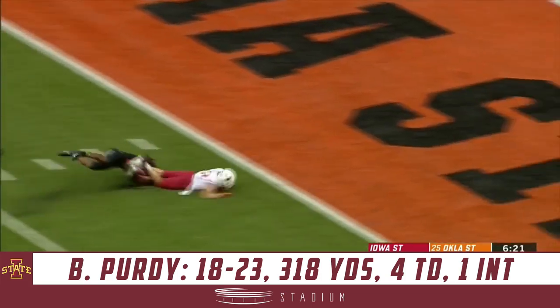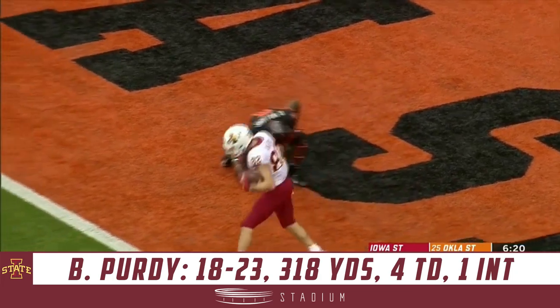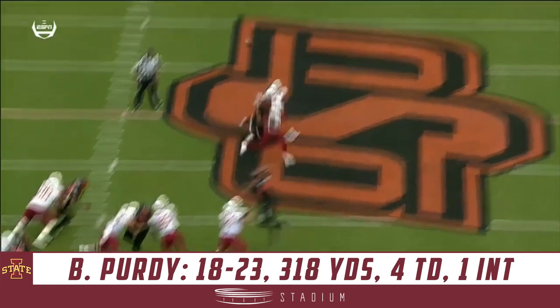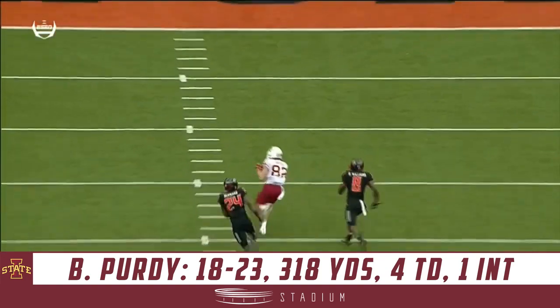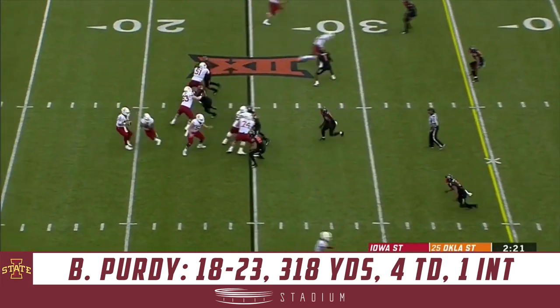Purdy to throw. Down the middle, he has a dagger to Akers. Inside the 2-yard line. Williams land and Akers the strike. And I think this just simply caught Oklahoma State defensively by surprise. It was a go route. Then your typical gunslinger type.